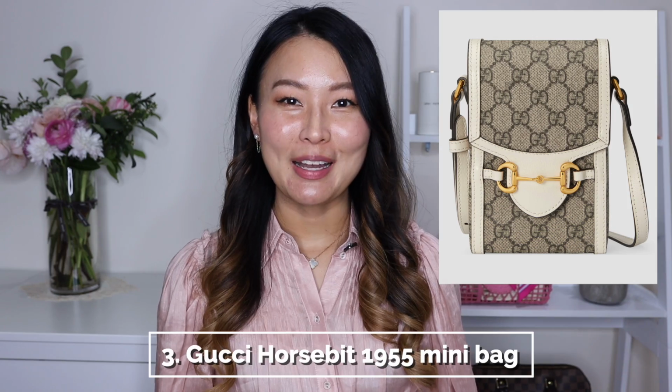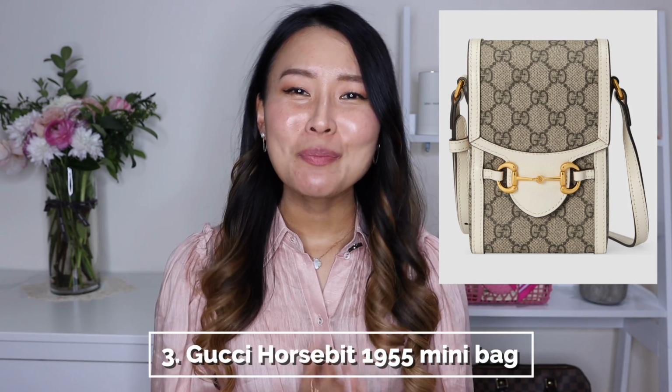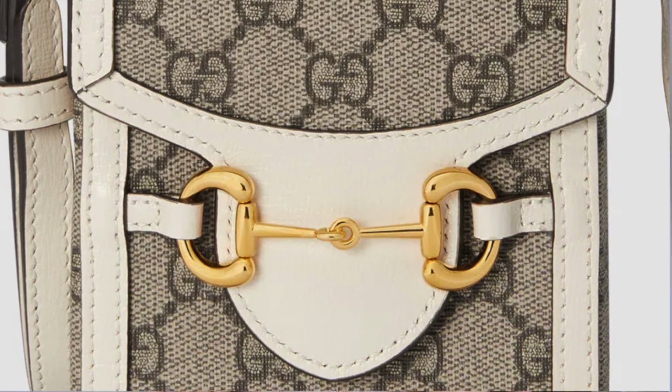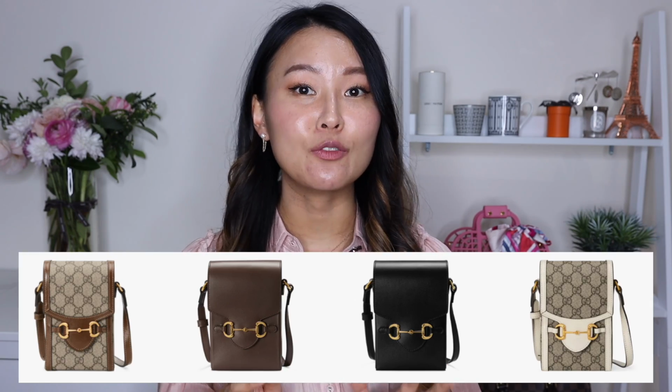Next up is the Gucci Horsebit phone holder bag. Now Gucci does a lot of different phone bag designs, but I particularly like this one because it has that really traditional Gucci feature, which is the Horsebit at the front, which makes this bag really beautiful and so true to Gucci heritage. This phone bag comes in the classic GG monogram canvas version as well as full leather versions.